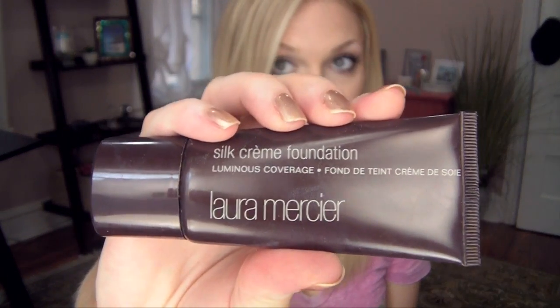Hey guys, today I'm going to give you a little mini review on a liquid foundation that I have been loving. The Mercier Silk Cream Foundation. I think loving might be an understatement. I like it a lot. I was on the hunt for a new one anyway because my Matte Velvet Plus had kind of, you know, where you get to a point when you're sick of something? So after reading the reviews, I really wanted to try it and I was blown away.